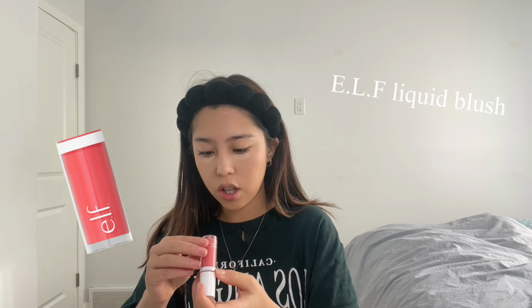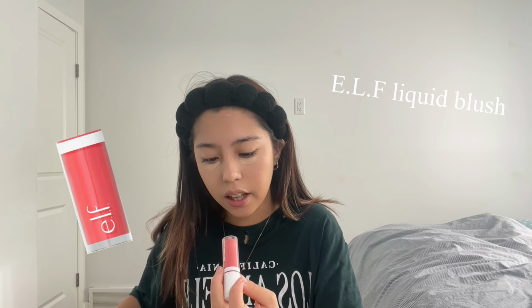blush. This is in the shade Cheeky Lychee. I don't know if you can see that, but it's Cheeky Lychee. And I go in with a fluffier, more airy brush. I don't put a lot of this on because it's pigmented, so I just get some off the sides. This is also a very buildable blush.